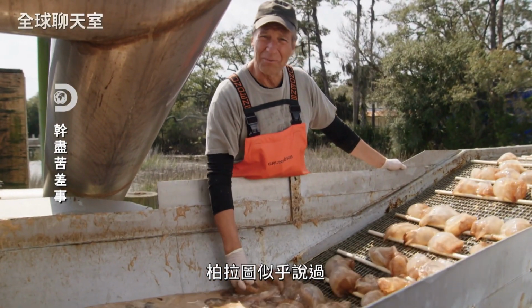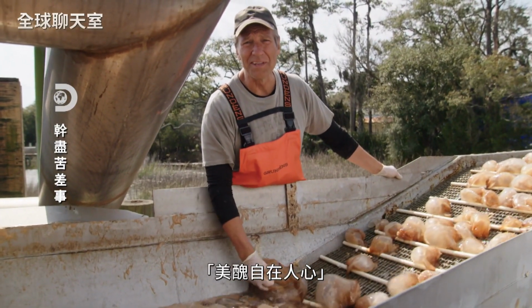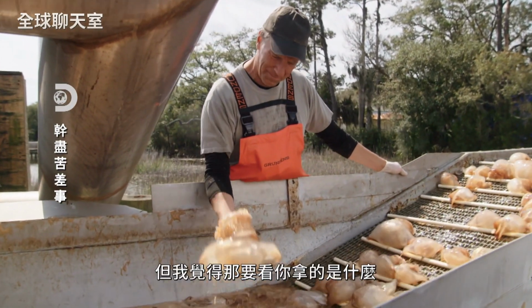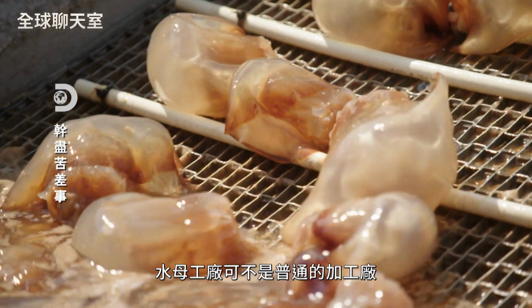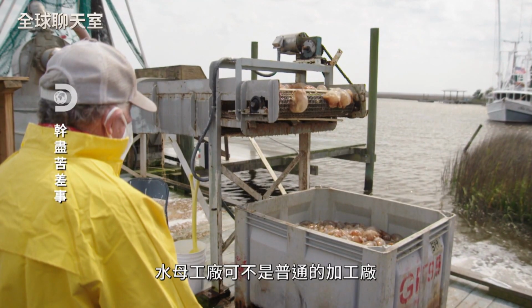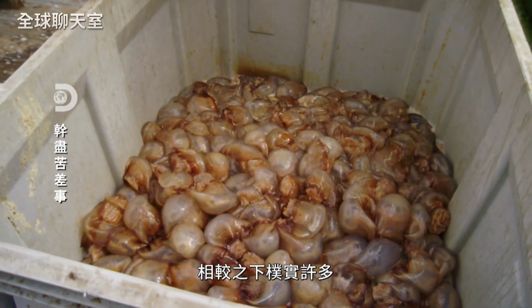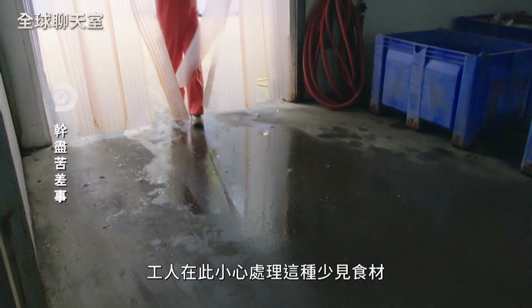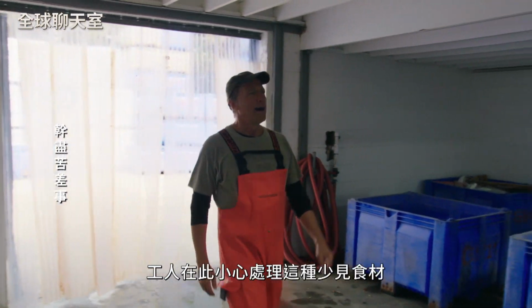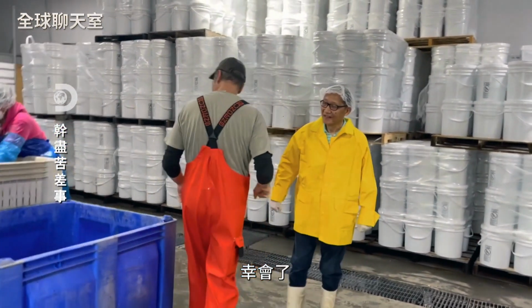I believe it was Plato who first said that beauty was in the eye of the beholder. Personally, I think that all depends on what you're holding. The jelly ball plant is not your typical processing facility. It's a rather modest structure where workers carefully prepare this most unusual menu item for consumption under the watchful eye. Nice meeting you. Nice to meet you.